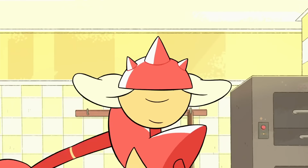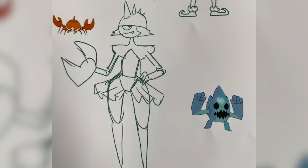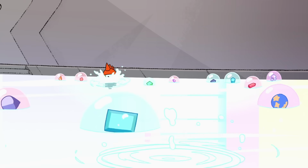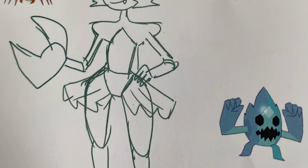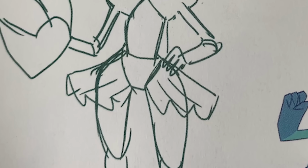Next up, we have an earlier design for Pixpite, originally named Aventurine. She's one of the Uncorrupted gems who got redesigned the least in between Change Your Mind and the movie. The biggest difference is, she originally had a tutu.